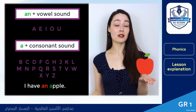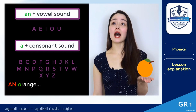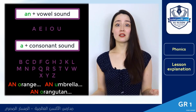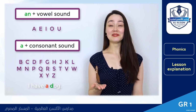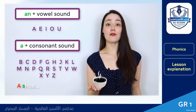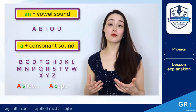I have an apple. Vowel sound, an. I have an orange. I have an umbrella. I have an orangutan. I have a dog. A, D, consonant sound. I have a shoe. I have a cup of coffee. A plus consonant sound, an plus vowel sound.